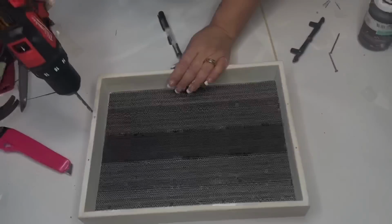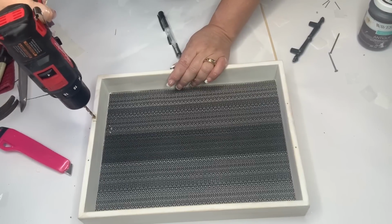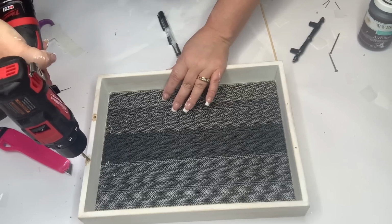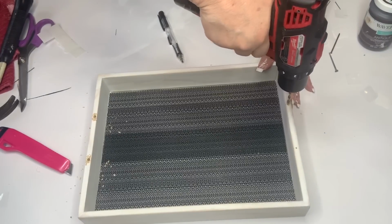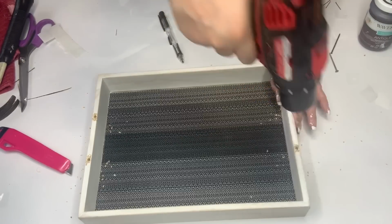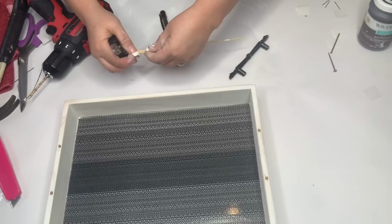I can't screw these in, and so the only way I could figure out how to attach them is with E6000, some glue, and a dowel. So I can fix anything with a dowel, E6000, and hot glue. But so I just made the holes, put some E6000 inside, stuck my dowels in, and then put some more hot glue on top of the dowels, and then shoved my handles onto that.